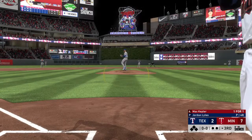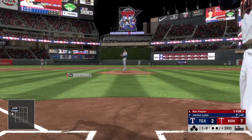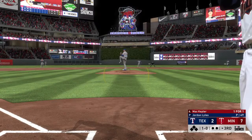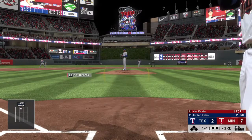So now to the plate, Max Kepler, as he looks at a fastball that misses off the plate for ball 1. He launched one over the wall back in the opening frame. Ball and a strike. 3 runs already home here.